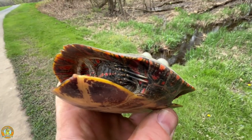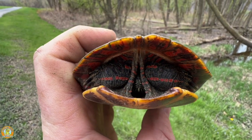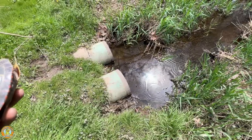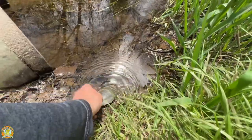And from those long fingernails, I'm guessing this is a male. The males usually have long fingernails and they use those when they're trying to hang on to the females during mating. But this is exactly where he was headed. So we're gonna let him go. There you are, buddy.